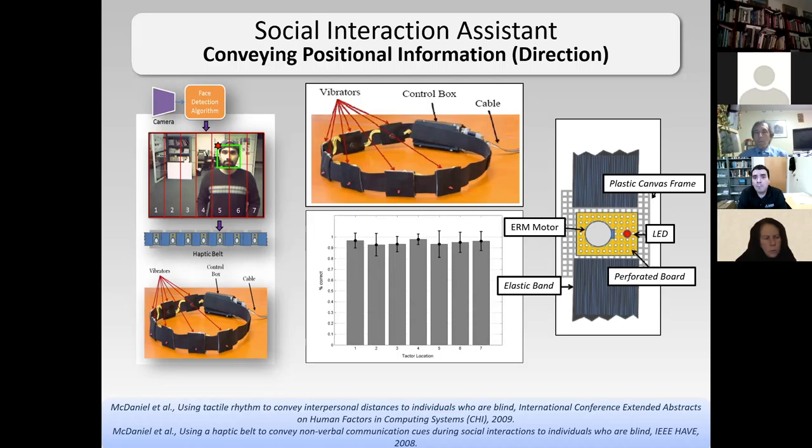For these simple motors, intensity and frequency are coupled. You cannot control them independently, but for us, that was fine because we just wanted a simple on and off interaction. We have 7 motors around the waist. And to start, we looked into the existing work on psychophysics, and I'll talk about that in the next slide.